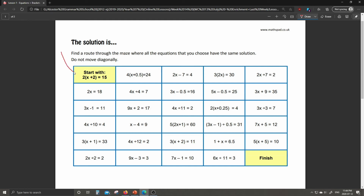Here's what you're going to do. Step 1, let's start working out the answer, okay? So 2 brackets x plus 2, well, that's going to be 2x when you times it out. And then 2 times 2 makes 4. So it's 2x plus 4 is what that turns into. This side then still equals 15.